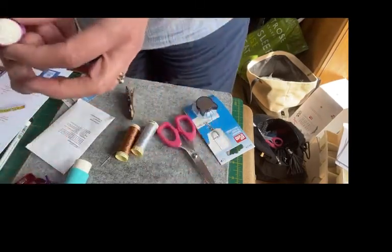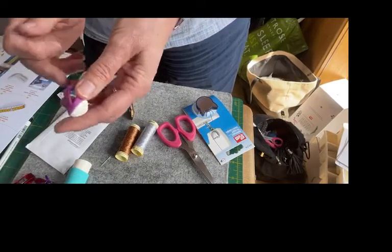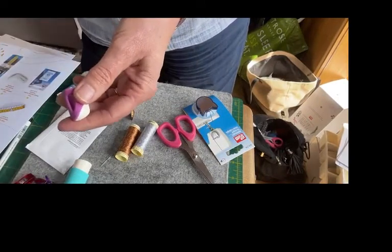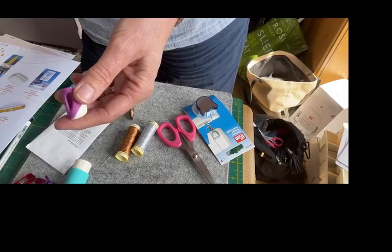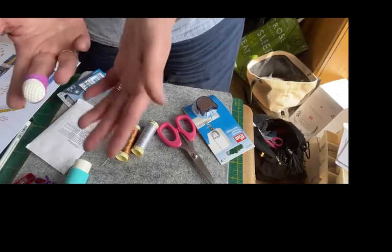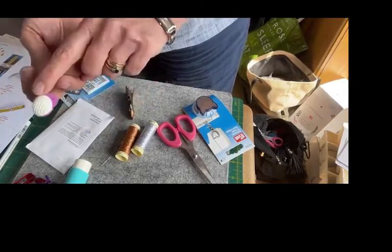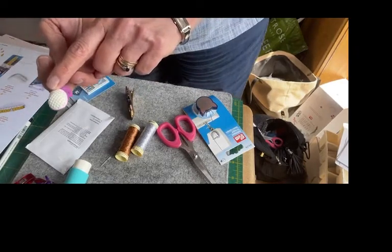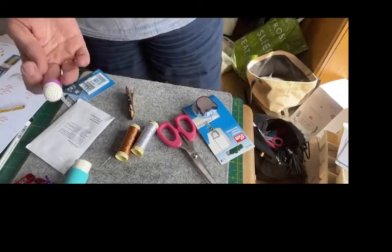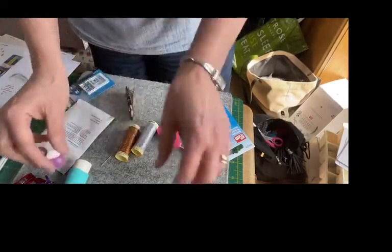Another one of my favourite products from Prym is the Silicone Thimble. Hello Linda, I'm just checking to see who I've got on here. Yeah, hello everybody. It's the Prym silicone thimble. It comes in a medium size, so it will fit the majority of people. These are really lovely if you're hand quilting, if you just want to protect your fingers when you're sewing. Remember, these are all the contents of your advent calendar.